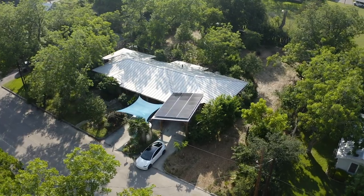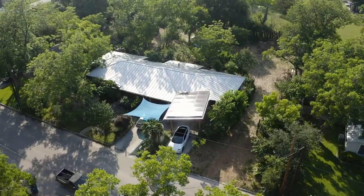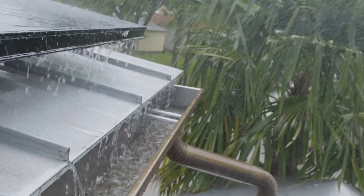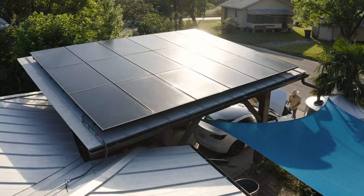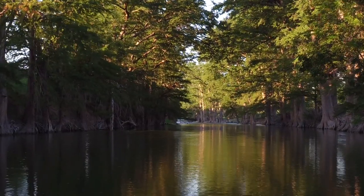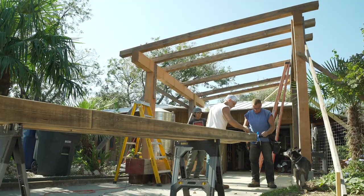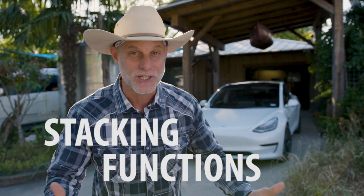At the front of the house, we designed and built a solar power port that provides almost all of our power needs, including running our air conditioning and charging our electric vehicle. We designed the metal roof to collect chemical-free rainwater coming off of the structure, as well as support the solar array. The shade structure also provides a place to hang my favorite canoe, giving me quick access to the Guadalupe River. We rough milled the repurposed wood right here in the driveway. One investment, one build, multiple functions. In permaculture, we call that stacking functions.